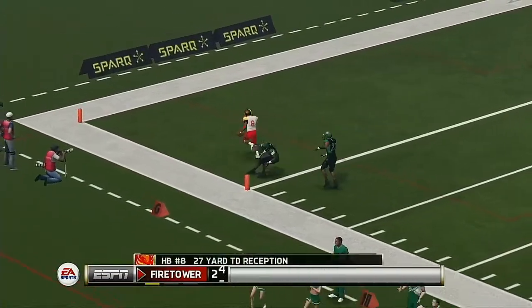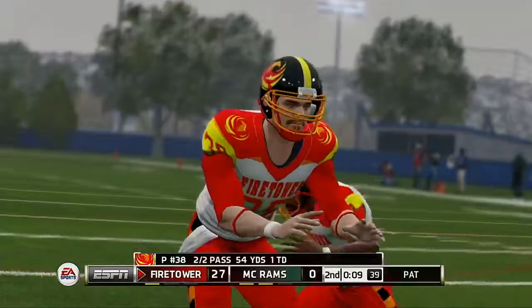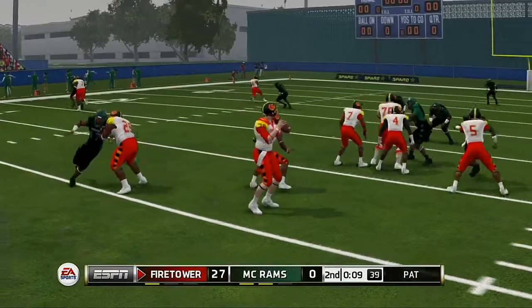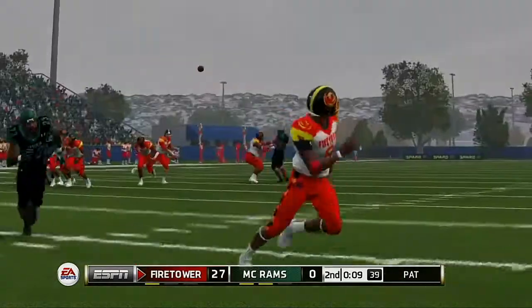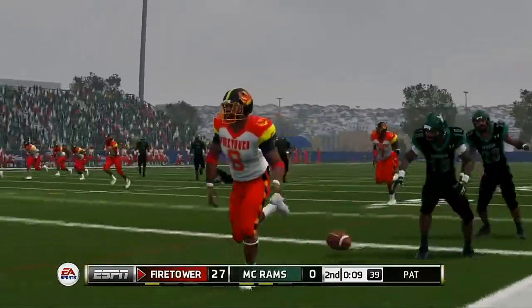Pulls down the catch, and he's got room here. Inside the 10. This guy just continues to impress me. Every time I watch this team play, he seems to come up with big plays. Where was the coverage there? There wasn't anybody near him at all.